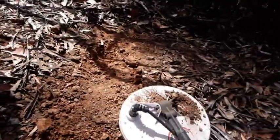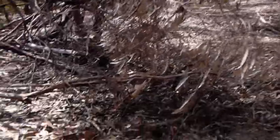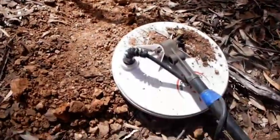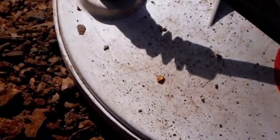Well, this is number three piece of gold. Very small piece, this one, but it's still a nice colour. Probably only about 0.1, 0.2 of a gram. Very nice, out of the side of a little mullock heap.